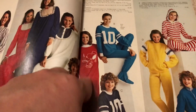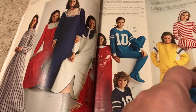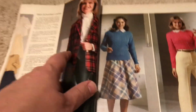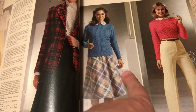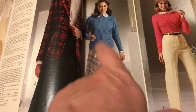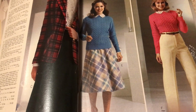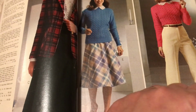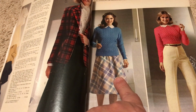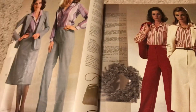Snoopy, very big, very popular. The athletic pajamas were popular for girls back then. We get back to this Christmas paper pattern. The pullover sweater with this smart looking, this is sort of a European look. Common look for European college students in the 40s. Interesting throwback there.